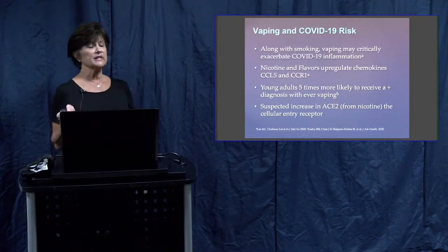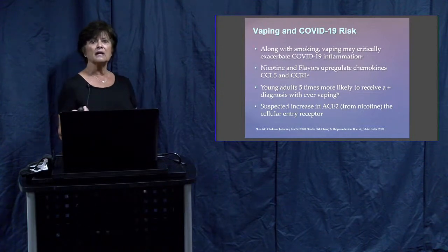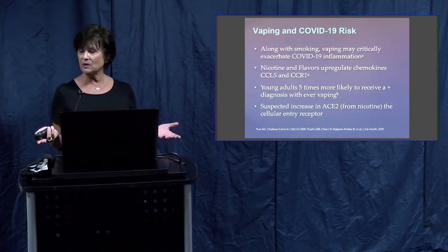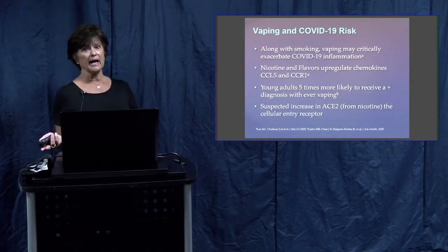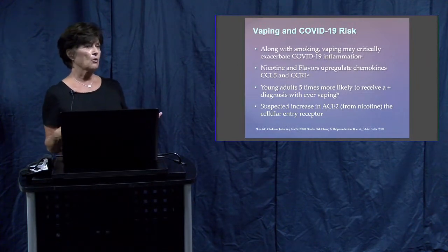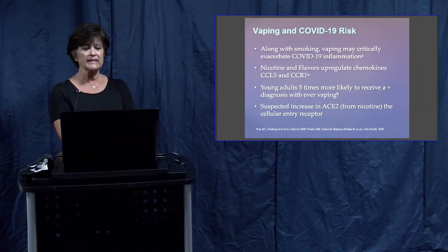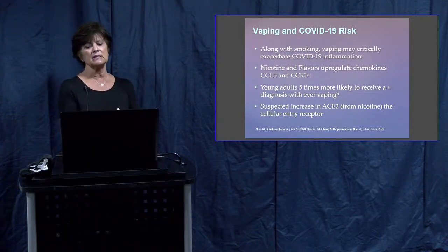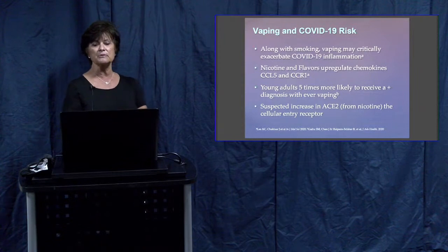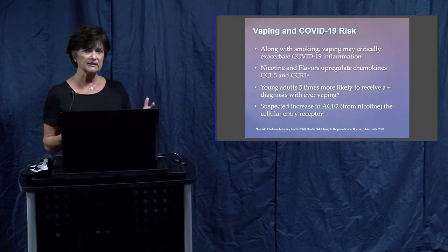So, vaping and COVID-19 risk. I was particularly asked to address this. There has been a fair amount in the literature about smoking and COVID-19 risk. Now, it's not a surprise to anyone that if your immune system is compromised, which it is from tobacco use, you're going to have a greater risk of acquiring COVID-19, and that is true. There are various reasons why this happens, having to do with some of the chemokines that are upregulated. We also see that young adults are 5 times more likely to receive a positive COVID diagnosis if they've ever vaped, and if they've recently vaped, it's even higher.